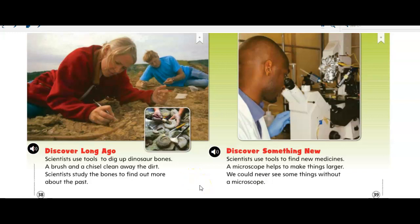Discover something new. Scientists use tools to find new medicines. A microscope helps to make things larger. We could never see some things without a microscope. Can you think of something that we might not be able to see without a microscope? Can you remember our hand washing book, our hand washing magazine? Maybe germs, right?